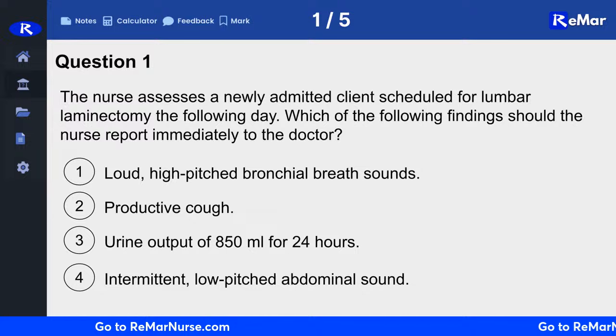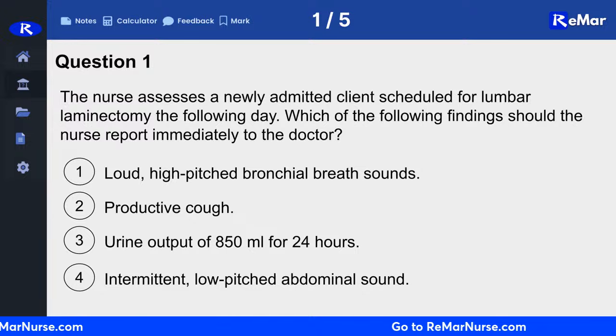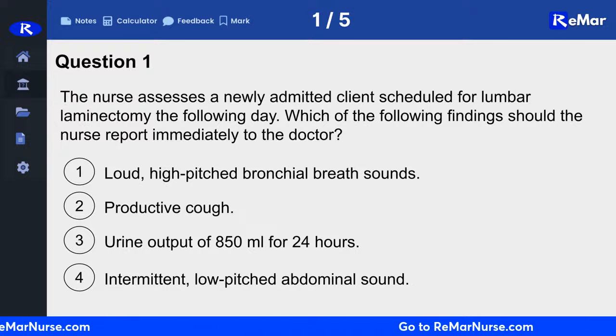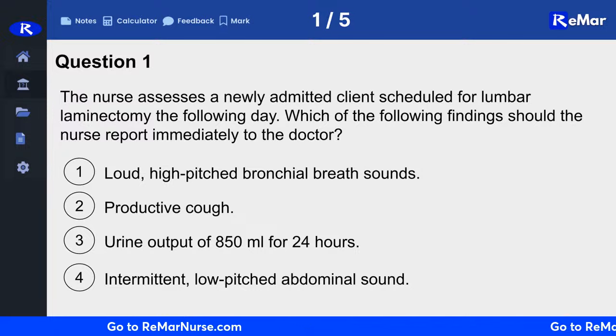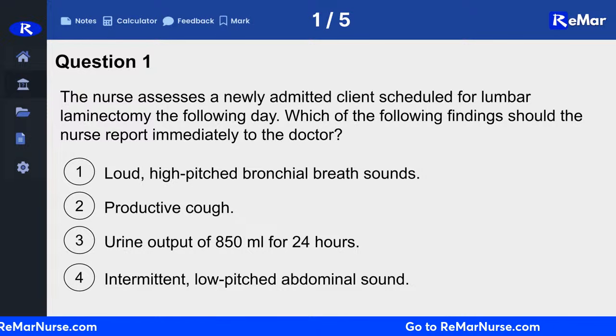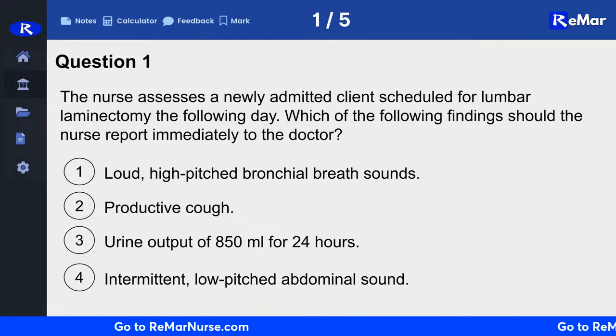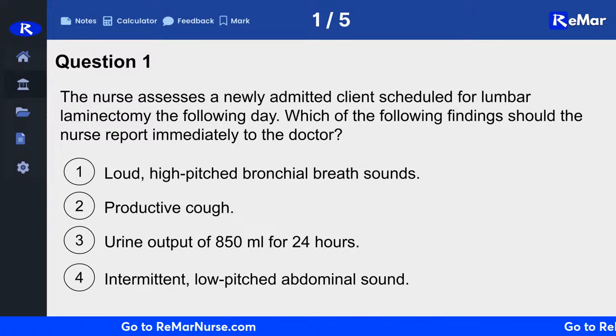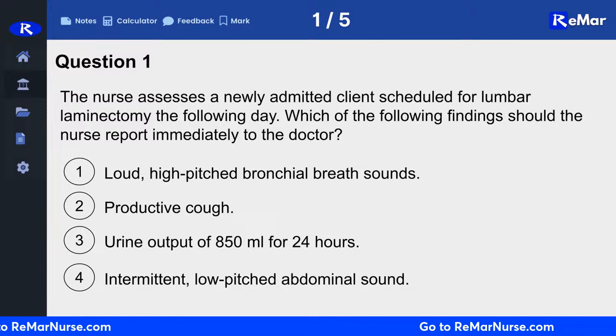Okay. Question number one is this. The nurse assesses a newly admitted client scheduled for lumbar laminectomy the following day. Which of the following findings should the nurse report immediately to the doctor? Number one, loud, high-pitched bronchial breath sounds. Two, productive cough. Three, urine output of 850 milliliters for 24 hours. Or four, intermittent, low-pitched abdominal sound.